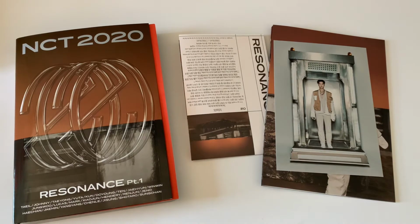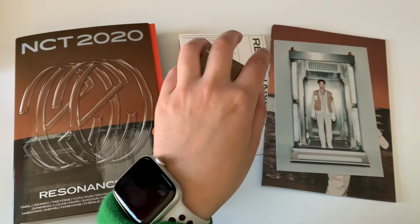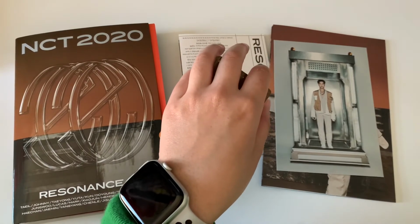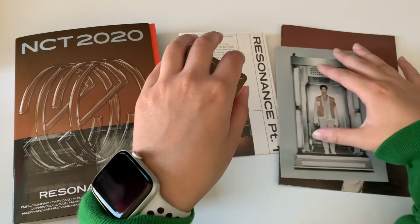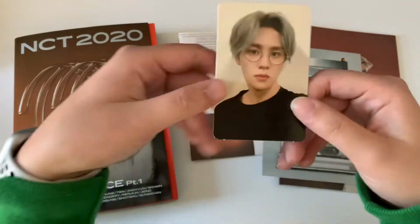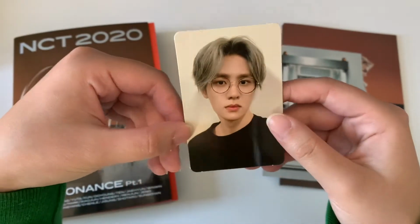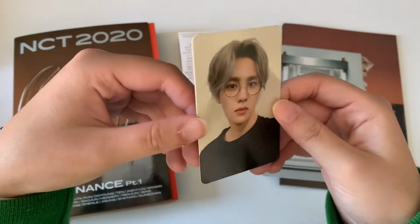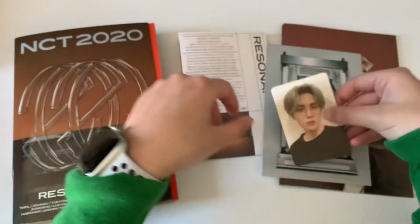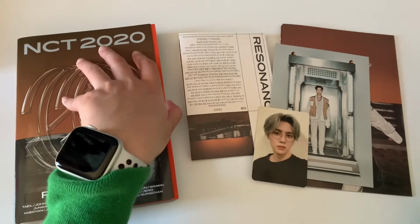I saw the signature already, and you know what? I love them all. It doesn't matter. I'm just, you know, that disappointment when you don't pull your biases, like ever. That's me. And 1, 2, 3. And I got Kun in his little glasses. So this is such a high quality photo card. Okay, thank you, Kun. So yeah, that was my NCT unboxing.